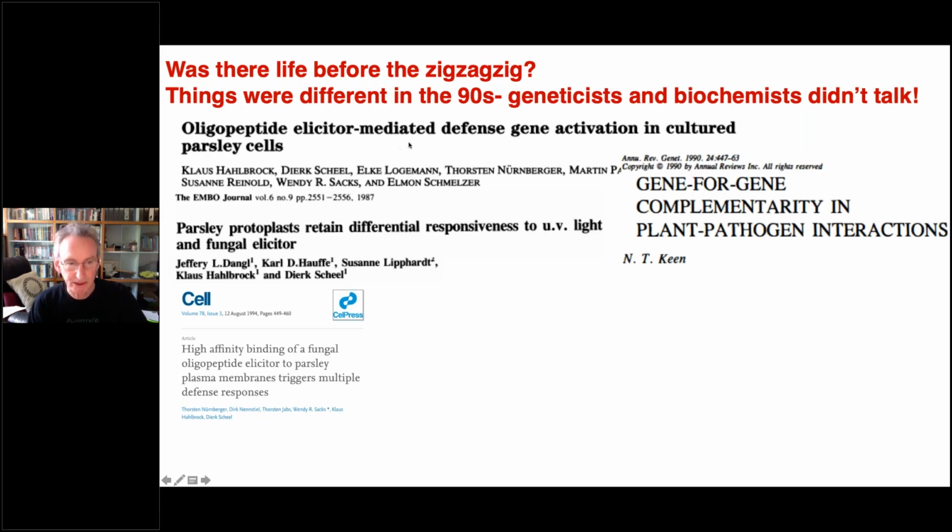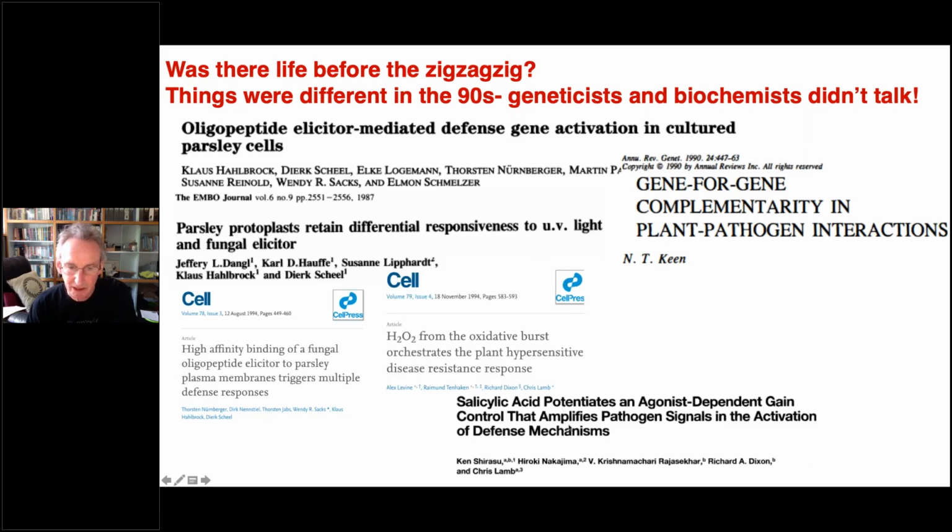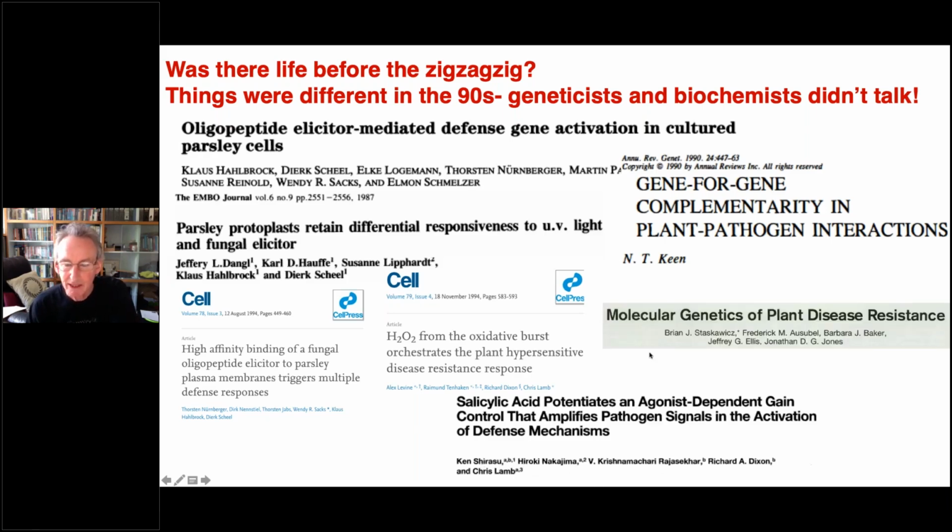a bunch of responses. So there's gene activation, there's active oxygen production, and a bunch of other responses that these guys were studying. And Chris Lamb and his colleagues had a similar kind of endeavor with an oligogalacturonide elicitor, and they highlighted the oxidative burst as a key component of that defense. And you'll see some familiar names. Jeff Dangl was a postdoc in the Hahlbrock lab back in the late 80s, early 90s, and so on. Ken Shirasu was a postdoc with Chris Lamb.